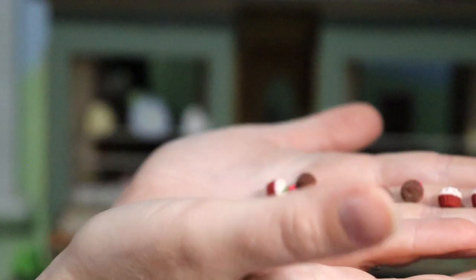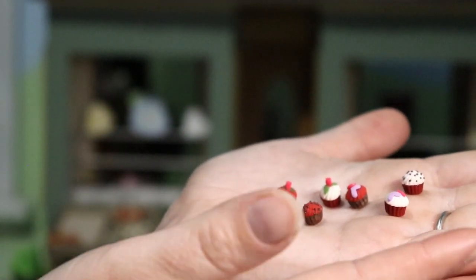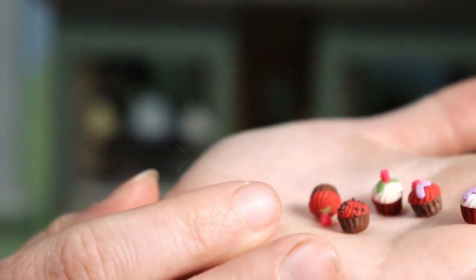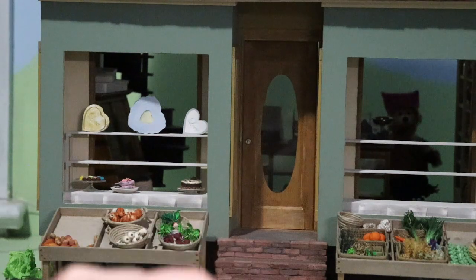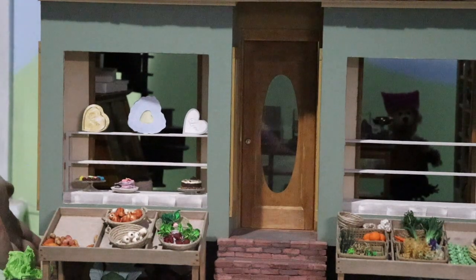Alright, I got some cupcakes here that I made. Trying my best to show you these things as we go. Some with little hearts, and some with sprinkles, and some with roses that I made. They're all polymer clay. I'm just going to put them on a plate. Oh, bigger plate. Even better. Can I get in there? That's the question.